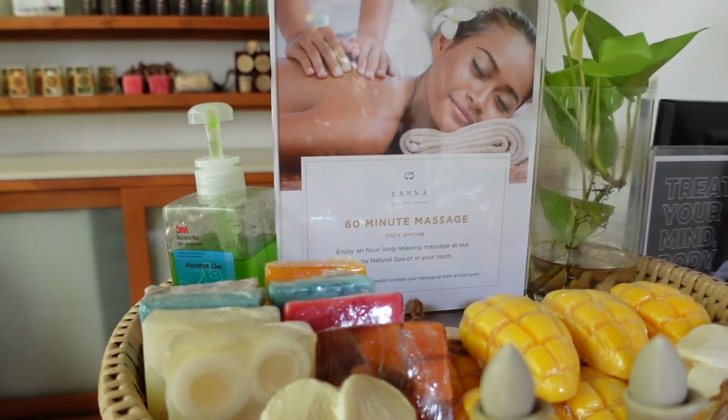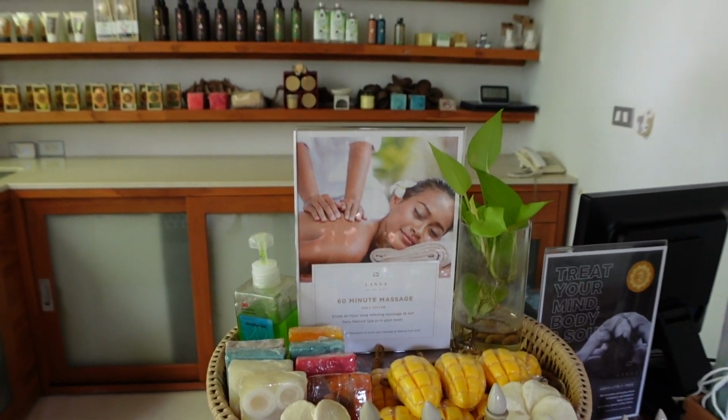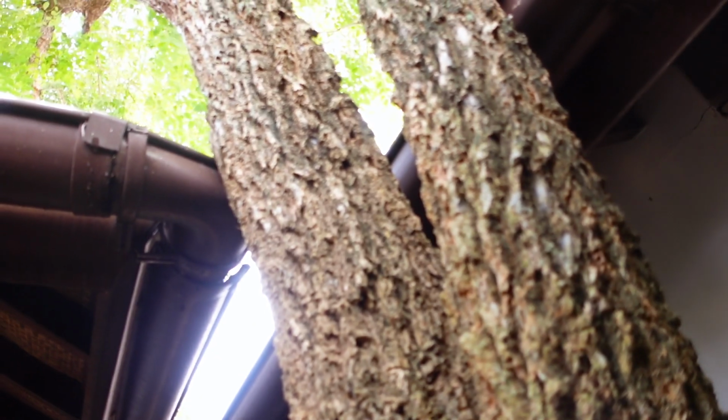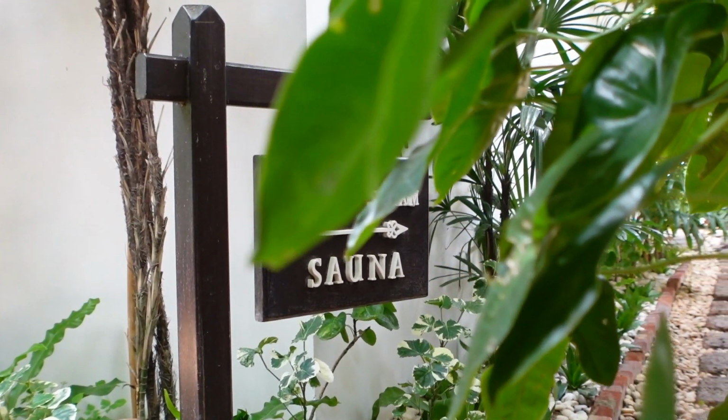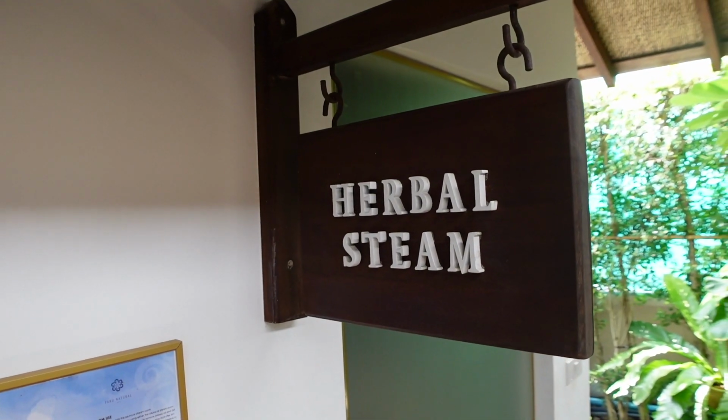You do need to pay for the massages if you want a massage, obviously, but you come through this little jungle path, and you can buy the natural products in this little shop here. And then, can you hear that tree? It's like creaking. And then in here you have a sauna, which I haven't used actually, and a herbal steam room. You just book ahead, give them some notice, and you can come in one at a time because of COVID. So that's really nice, isn't it?